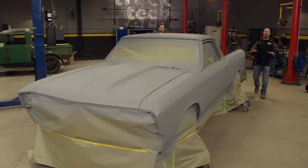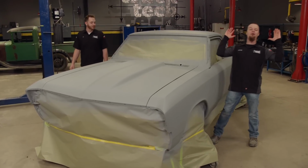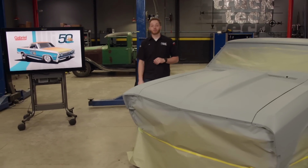Well, the day is finally here to give our '67 El Camino a little color. And when I say a little color, I mean a whole bunch of colors. Basically every color of the rainbow. That's right, and this is a very special project for us.